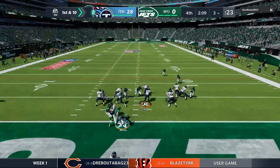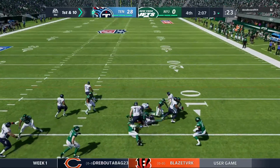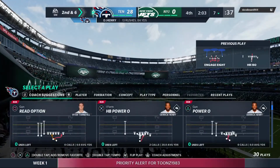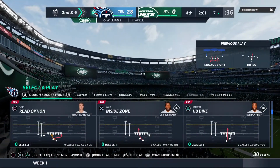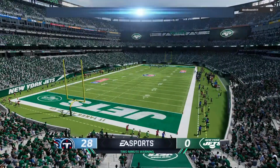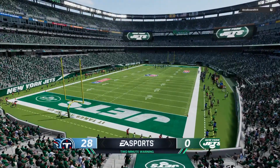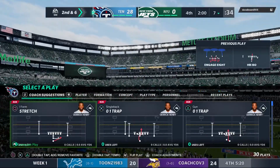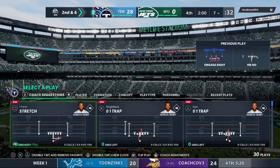They'll try and chew some clock with Henry. And he'll get this up past the 5 to the 7-yard line. Give him 4 yards on the play, and that will lead us into the 2-minute warning. Just 2 minutes remaining here in the fourth quarter of what has been a one-sided affair.